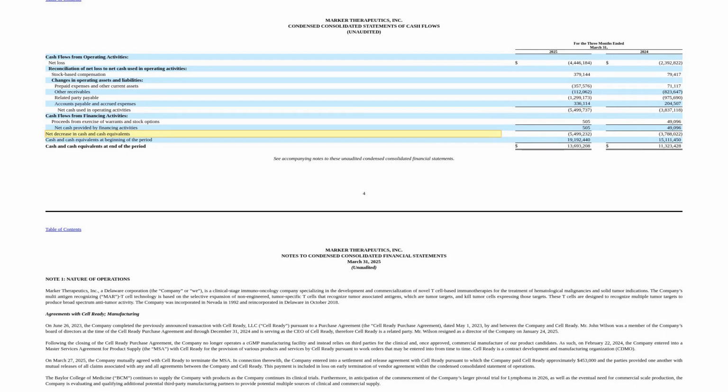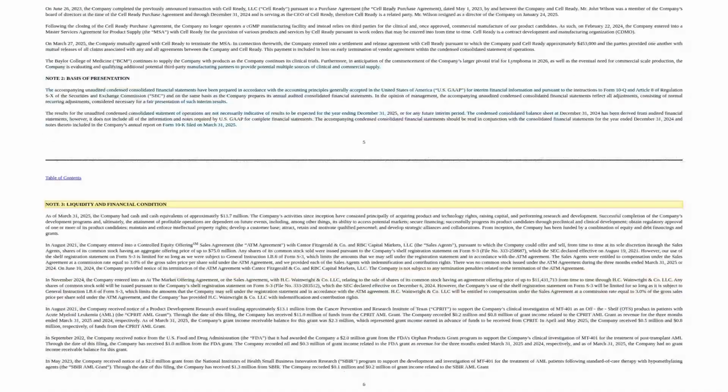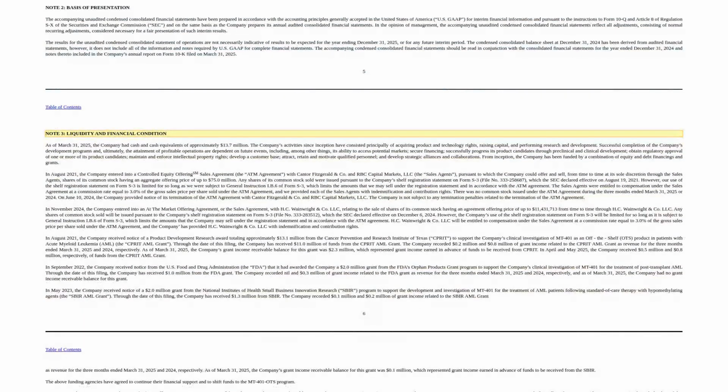Let's talk about the thing everyone cares about, the future of the company, and read what they are saying about it. As of March, they had about $13.7 million in cash. They've been getting money from selling shares, borrowing, and grants, but they've been losing money since they started.